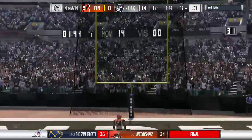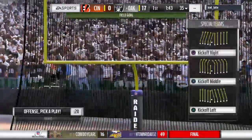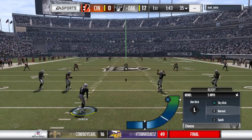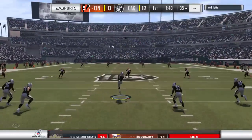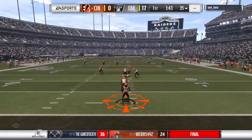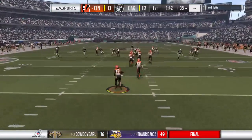And Zerline's kick is good. And that'll make this 17-0 here in the opening quarter. So the drive stalls out, but they are able to put 3 points on the board. Yeah, just a yard or 2 shorter than an extra point. So no problems converting there.